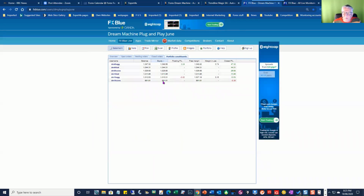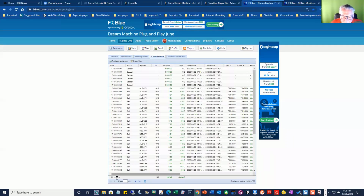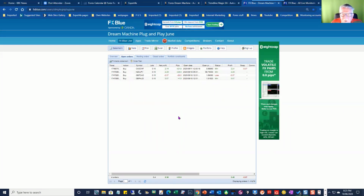It's going quite well. If you look at the closed orders, there have been 82 closed orders. So this hasn't been a quiet trading EA. It's already had a few. It's got a lot of open orders. There we are, and they're mainly positive.